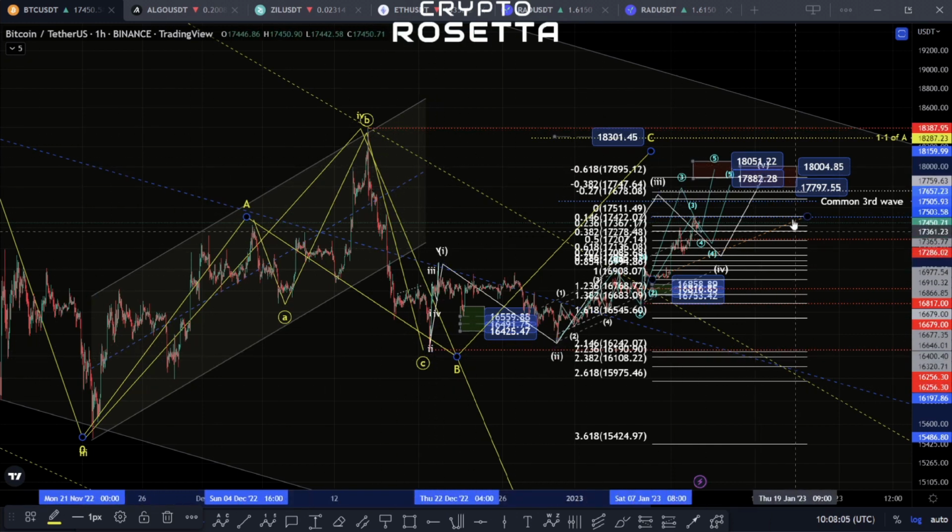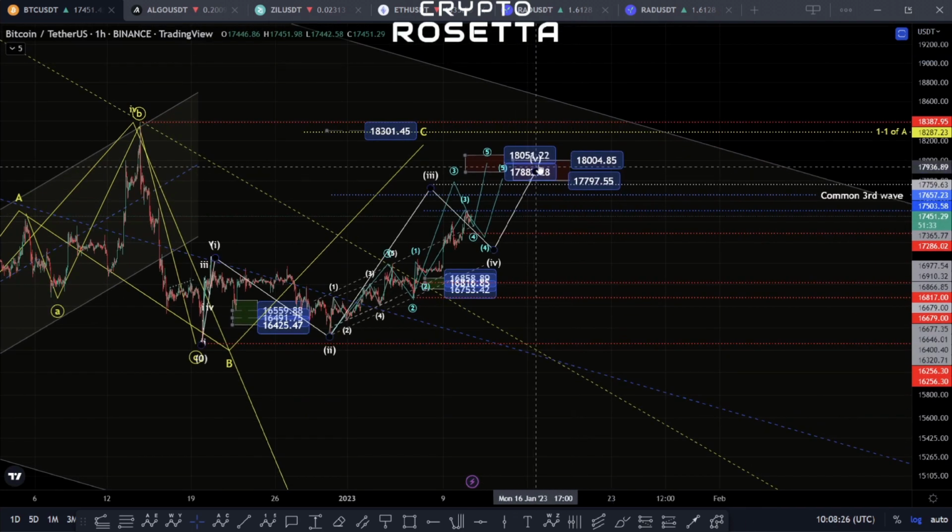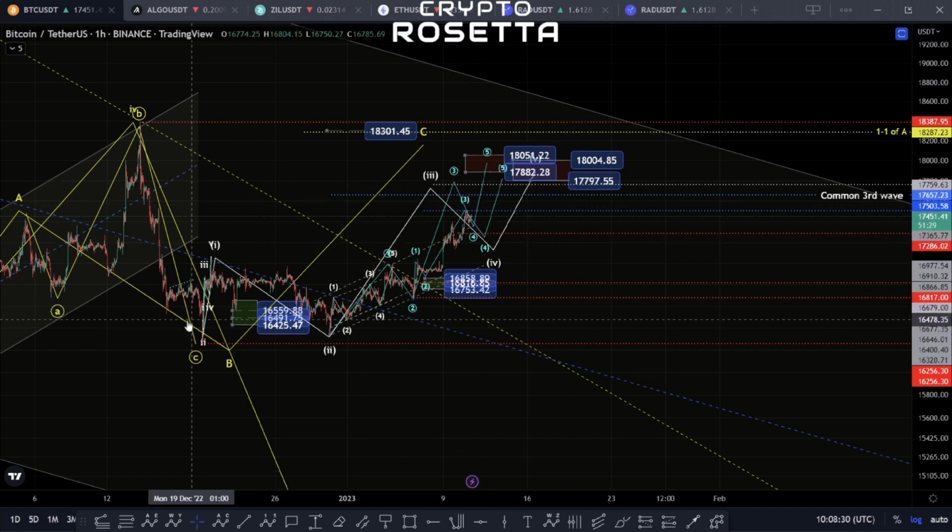And then this would be a corrective structure in itself here, and it could potentially break down from the end of this 5th wave. So we just need to bear in mind there are a few things that are possible here. We haven't taken this high point of 18,387. So until we do, we need to be aware that this could look to still break down, whether it's from here, or even if we do complete this 5-wave move, it is still possible to break to the downside.